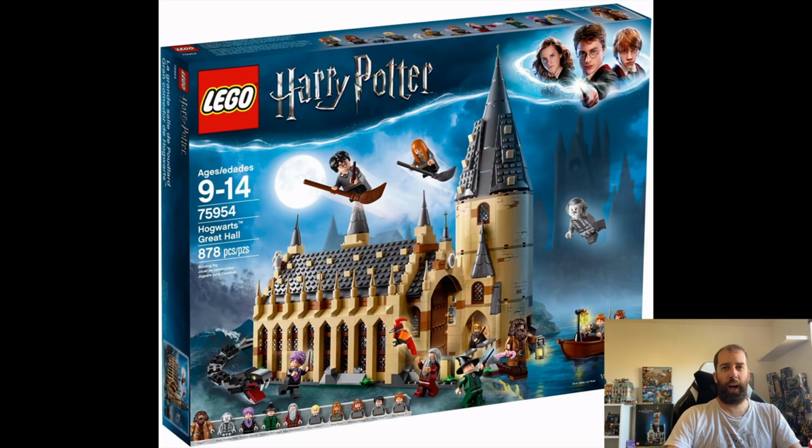In sixth spot, I have the Hogwarts Great Hall. This set, which came out in August of 2018, was one of the first LEGO Harry Potter sets that LEGO introduced when they brought the Harry Potter license back after a couple of years' absence. It's a really cool set. Sadly, it's one I don't have. I thought I had plenty of time to get it, but somehow it escaped me, so I do regret not buying this.